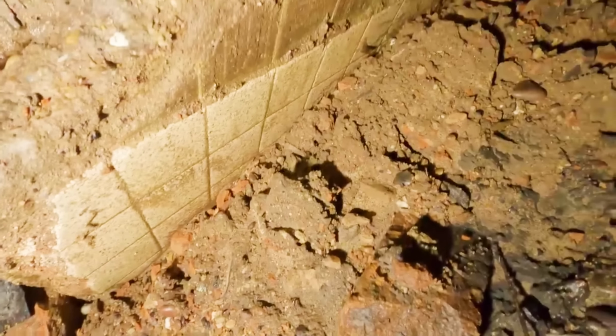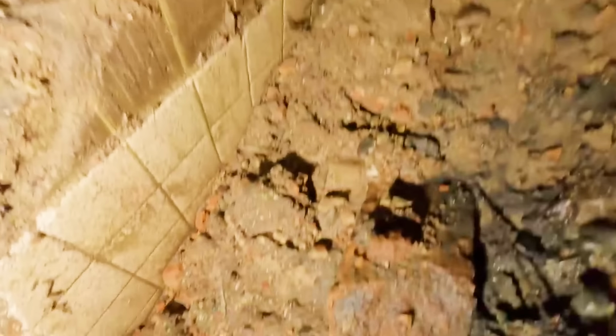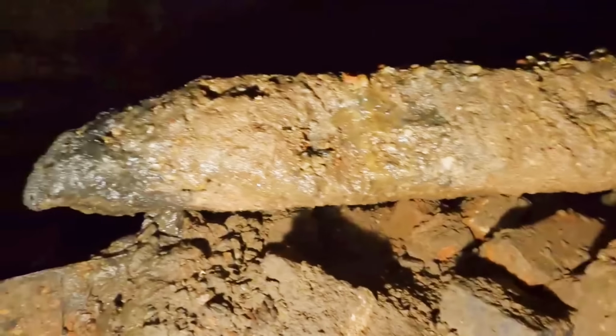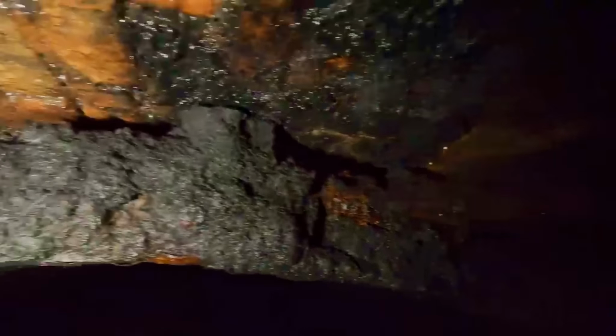That to me looks like the tiling you find in a toilet block of some sort. Oh, it's really, really warm in here. I can still see my light. I'm pretty much stood up at this point. I'd say it's got to be about 5 foot.